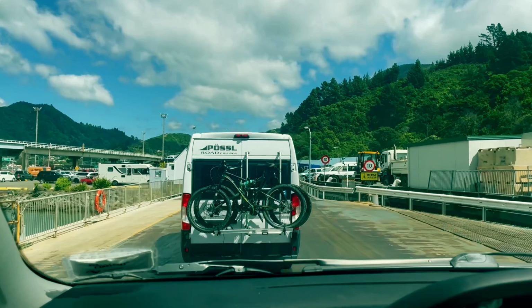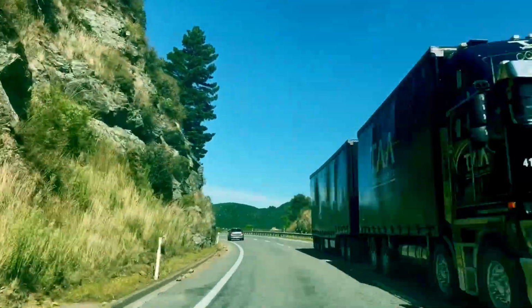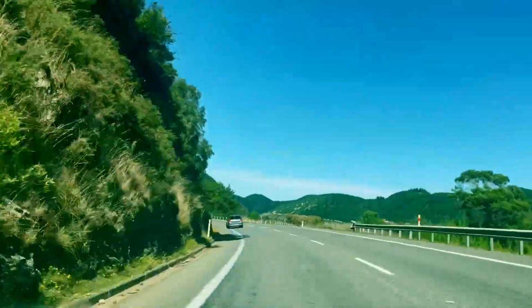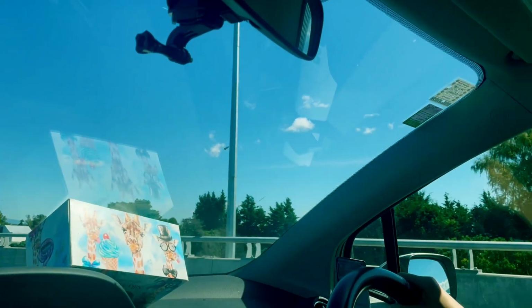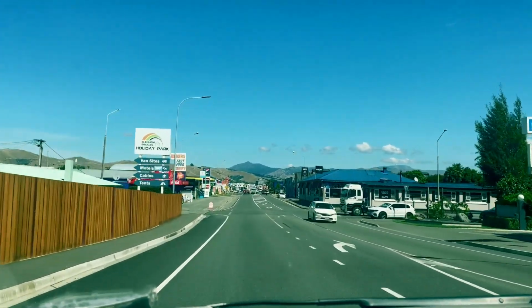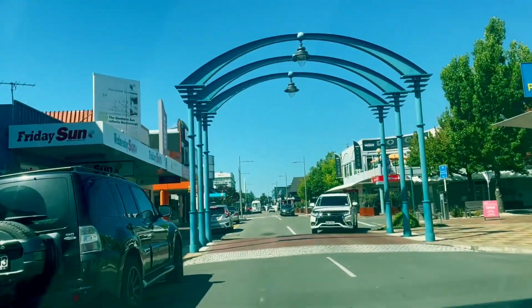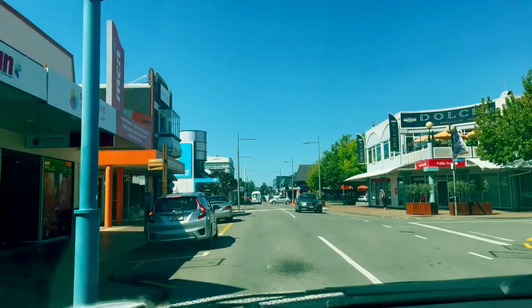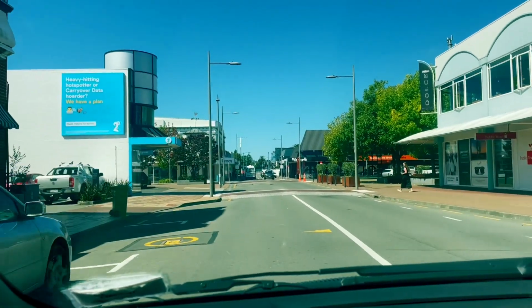After a few hours, we arrived in Picton, the gateway to New Zealand's South Island. First things first, we grabbed a late lunch at a small Chinese takeaway spot before hitting the road again.